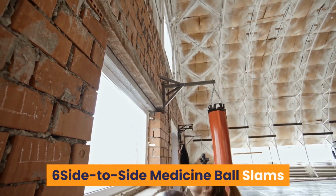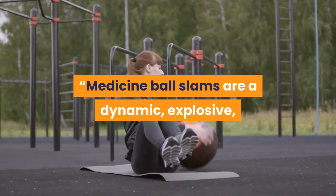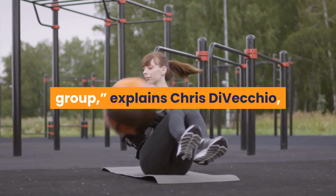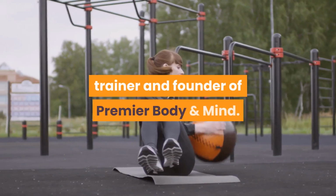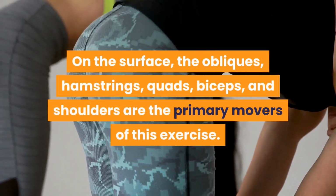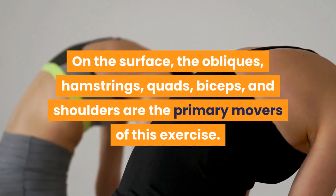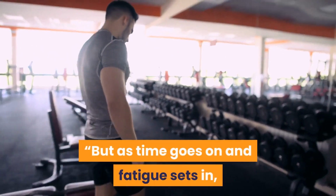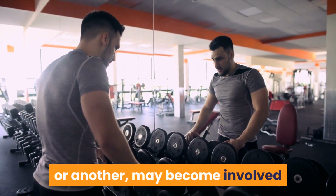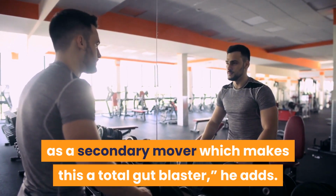6. Side-to-side medicine ball slams. Medicine ball slams are a dynamic, explosive, and highly metabolic exercise that does not simply target one muscle group, explains Chris DeVecchio, trainer and founder of Premier Body and Mind. On the surface, the obliques, hamstrings, quads, biceps, and shoulders are the primary movers of this exercise. But as time goes on and fatigue sets in, nearly every other muscle in the body, in one way or another, may become involved as a secondary mover, which makes this a total gut blaster, he adds.